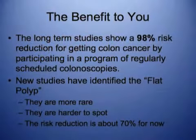Now, there's been some new studies lately. You may have read about the flat polyp. This is a polyp that occurs where the appendix is in the cecal area. They are more rare. You don't see them nearly as often. They're the same kind. They're hyperplastic or they're adenomatous. This flat polyp is simply this shape. It's not a different kind. They're hard to spot because they're flat. And the risk reduction, therefore, for them is about 70% because you miss a few.